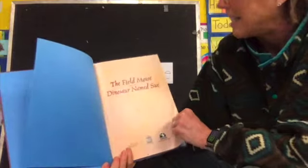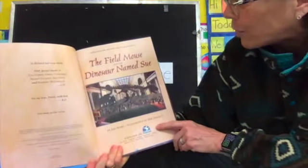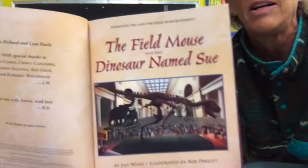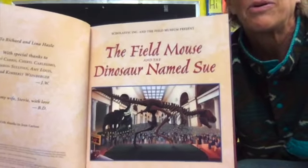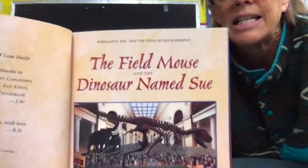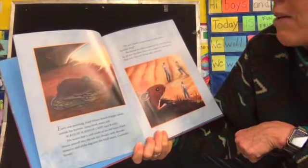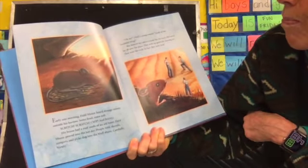So I will start reading, and I think you'll like this story, boys and girls. It's by Jan Wall, and the pictures are by Bob Doucette. There's our actual dinosaur. Hopefully you can tell me which one that is. Early one morning, Field Mouse heard strange noises outside his burrow. Some loud, some soft. Scritch, scratch, scritch, chip, and bang!